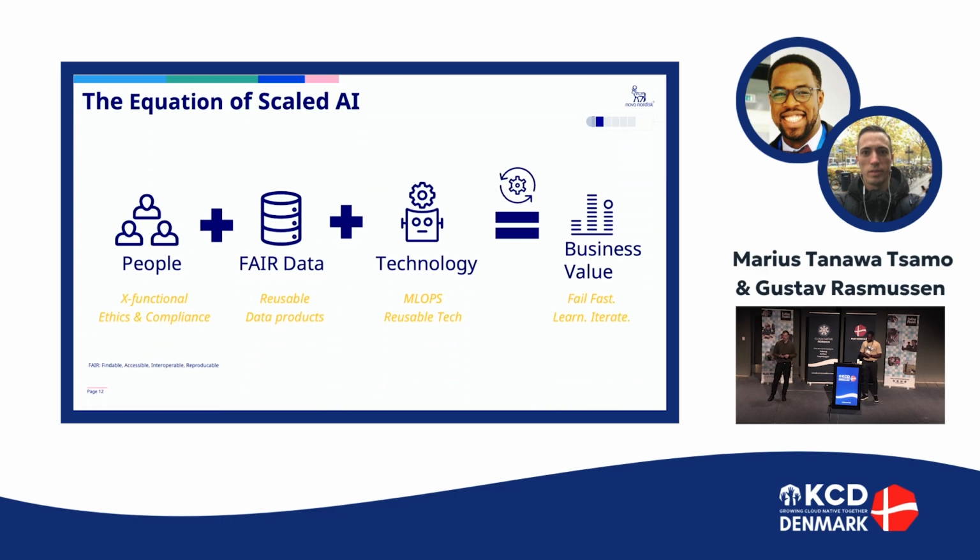So how do we get there? This is our equation of success. We backtrack always from the business value we want to achieve, starting from a foundation of FAIR data, so data that is findable, accessible, interoperable, and also reproducible. Then adding the technology on top, state-of-the-art infrastructure, etc., but also working with people with the right mindset to actually adopt AI into their way of working. And then we typically work in fast iteration cycles, hackathons over 2-week periods or such to deliver on this business value.